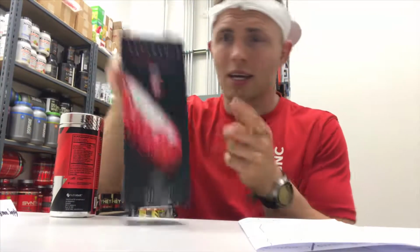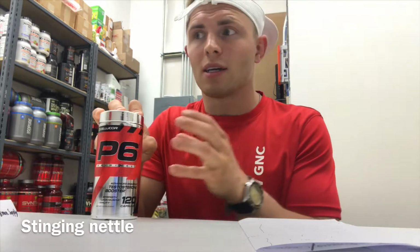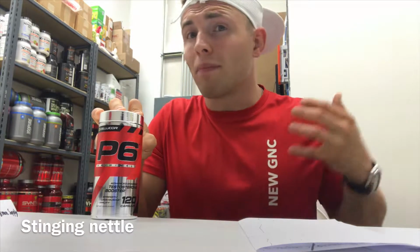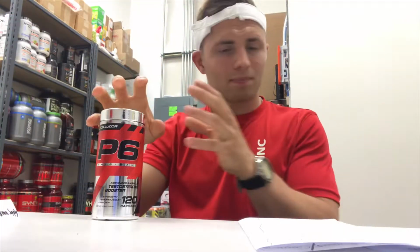Fenugreek is the second one. The same thing in here. Fenugreek, again, I don't know how much. Then it has stinging nettle, which is incredible. That's awesome for men. Obviously, mostly men are going to be taking this P6, this test booster. Stinging nettle is ideal for prostate health. So this is going to be more of an overall health test booster, more than the super male tea.